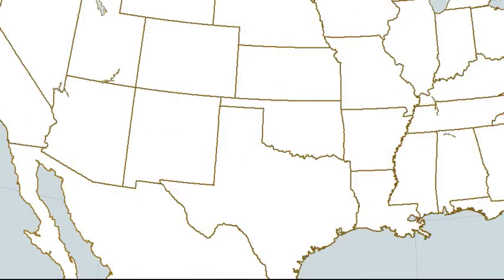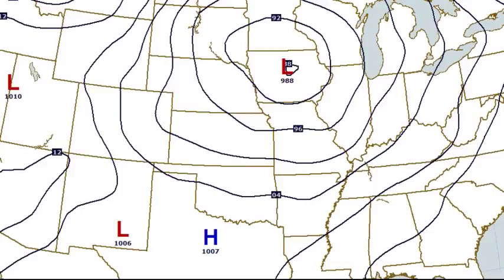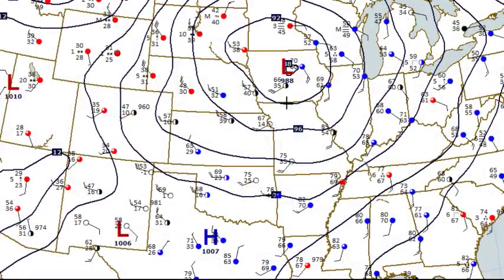Okay, we'll erase the chart and take a look at history here. Big old low there in Iowa. And let's bring up the plots there. So there's the situation there before that big outbreak.